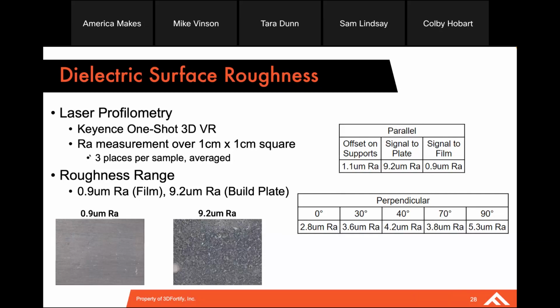So what I did is I took 3 places per sample and measured these size swatches, and then I took the average of the 3 squares, and that's what is reported here in the chart to the right. So as far as samples that were printed with the broad wall parallel to the build plate, I had one where the signal was facing the film.